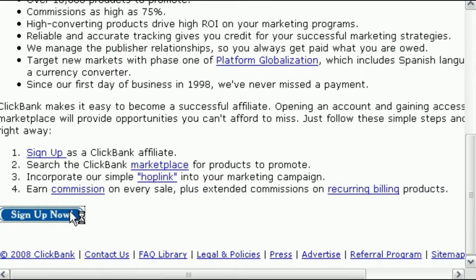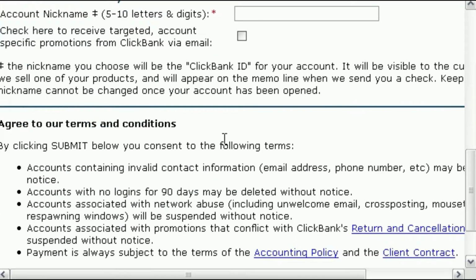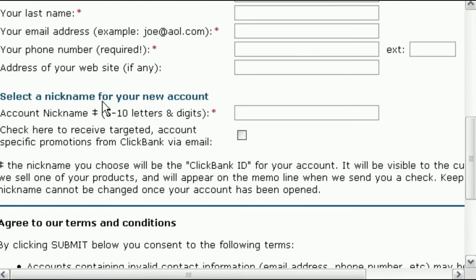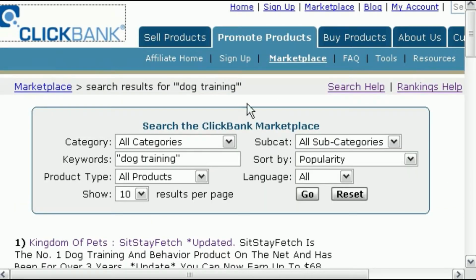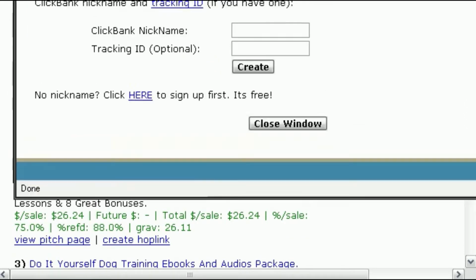Once you do that, just click on Sign Up Now, fill in your details, your name, your PO box, and all that, and right here is your nickname. So I'll use my affiliate ID. Whatever you choose is going to be your affiliate ID. With that said, let's go back to the marketplace. It says create hop link. Just click that link and it makes life so much easier.